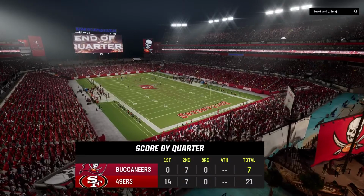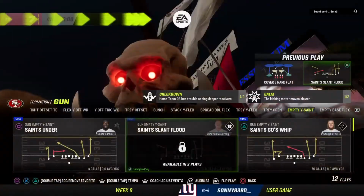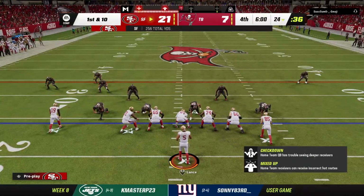Back now in Tampa. It's 49er football here. They've got the lead as well as we get set to start the 4th and final quarter. Let's go.